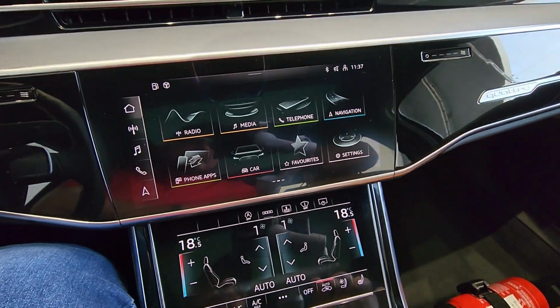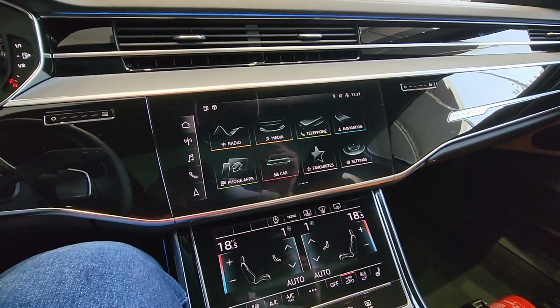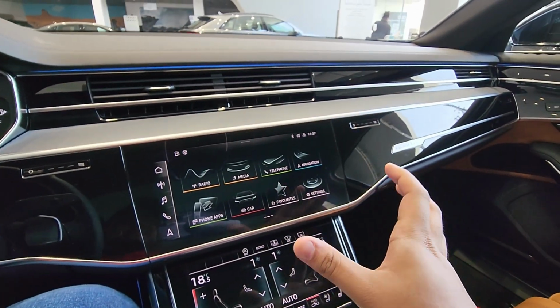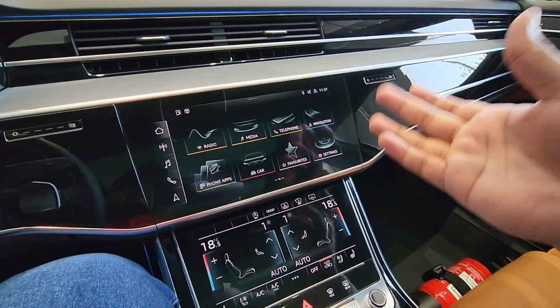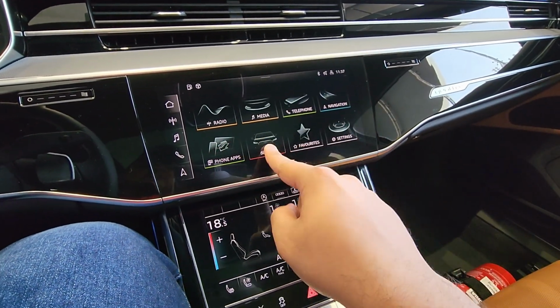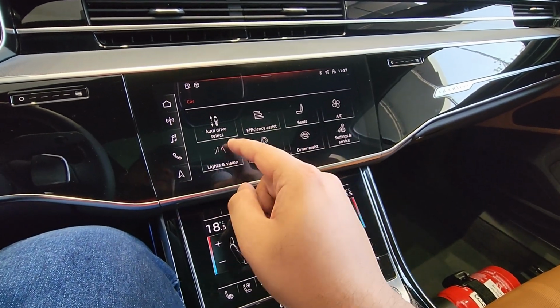Then let's move on to the center console, and you have 2 displays like you get in an Audi A6 and A7 as well, and basically like Audi Q7 and Q8 as well. So basically you have, I think, a 10-inch display and an 8-inch display right below. You have the same Audi MMI system, so you have your radio media controls, you have your car settings as well. If I press that, you can go through your Audi Drive Select, Efficiency Assist.